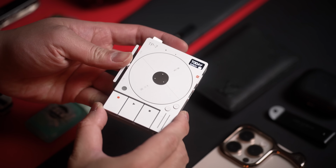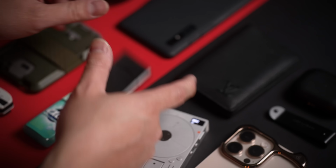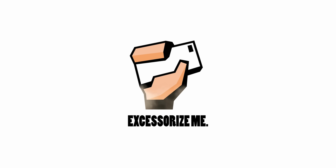Sometimes I'm feeling fancy and will carry this, and on other days, it's just baggy gray sweats and hoodie kind of day, paired with my nail clipper multi-tool. So let's check it out.